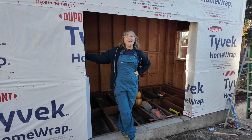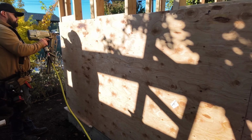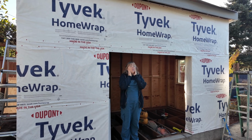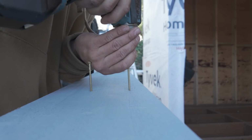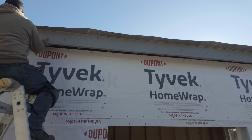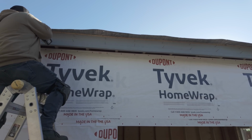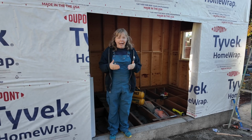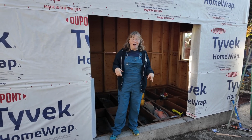Next update, my casita has walls and a roof. It is crazy. Oh my gosh, it even has fascia. I'm really blown away by just the craftsmanship, the quality, how quickly it's coming together. And I think that's the other thing about working with a wonderful contractor, it's just the right cadence, not too fast, not too slow. Every step is intentional.